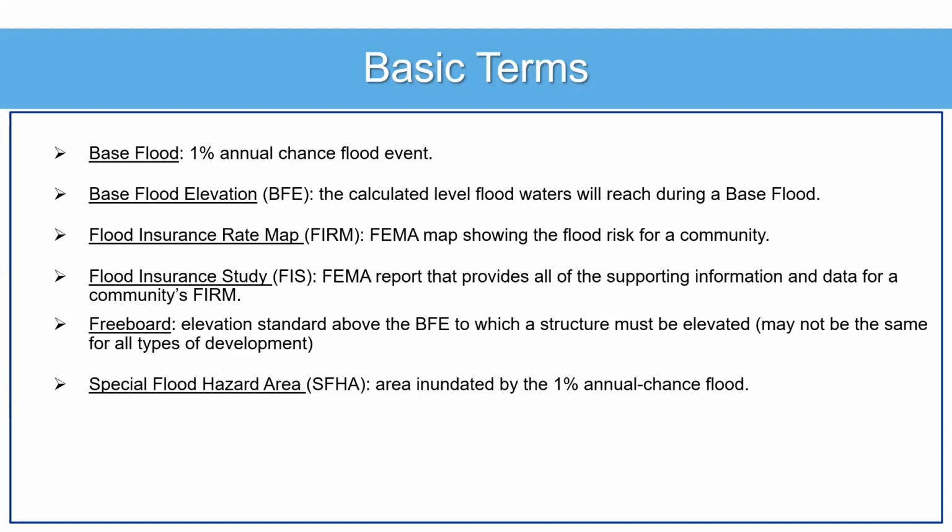The flood insurance rate maps are available for probably every community on this list. If you don't quite know that, definitely reach out to us and we can help you figure out exactly where they are and what they are. And the flood insurance study is where a lot of the engineering and supportive data are found, particularly the stream profiles that are used for base flood elevation determinations in riverine situations.